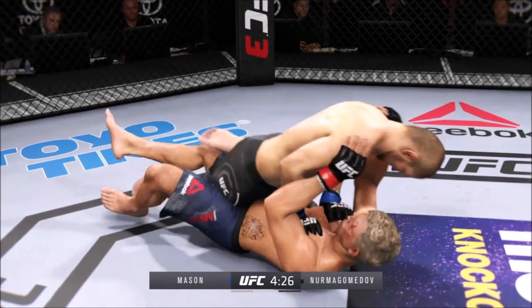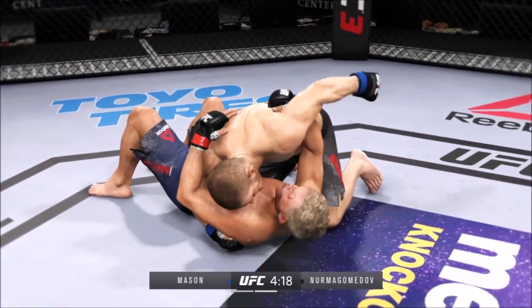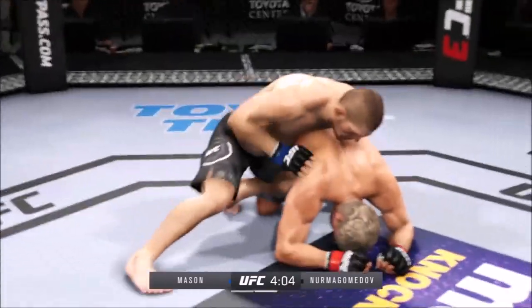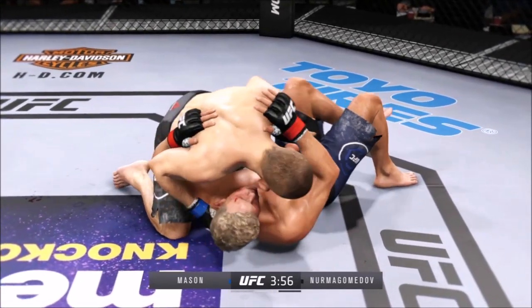Back to the single. Nice punch there by Nurmagomedov. Excellent ground and pound here, not giving his opponent any breaks. He's looking to take the back. Oh, he is throwing that right with fight-ending intentions. Trying to pass here.